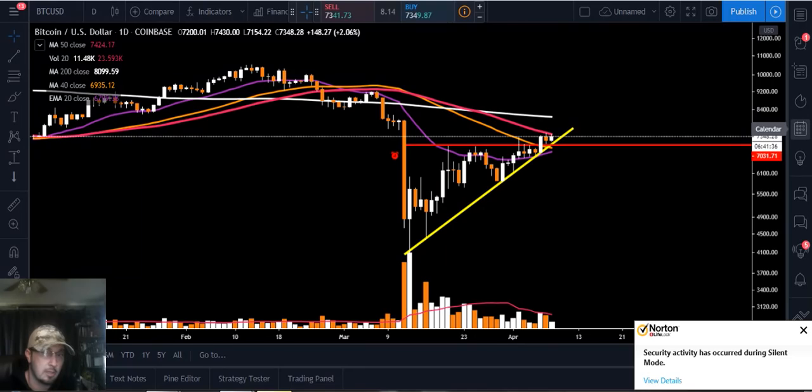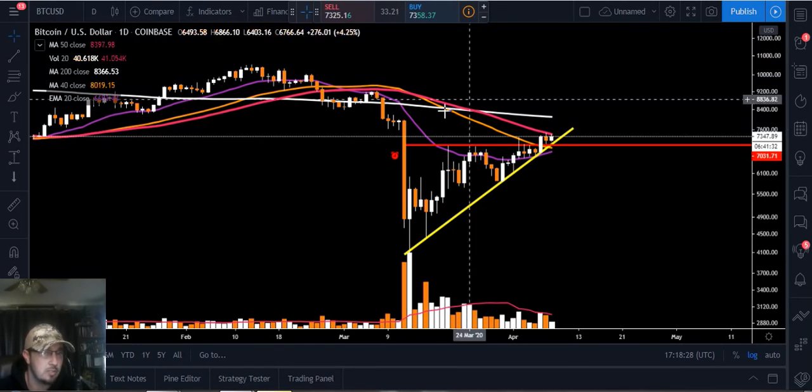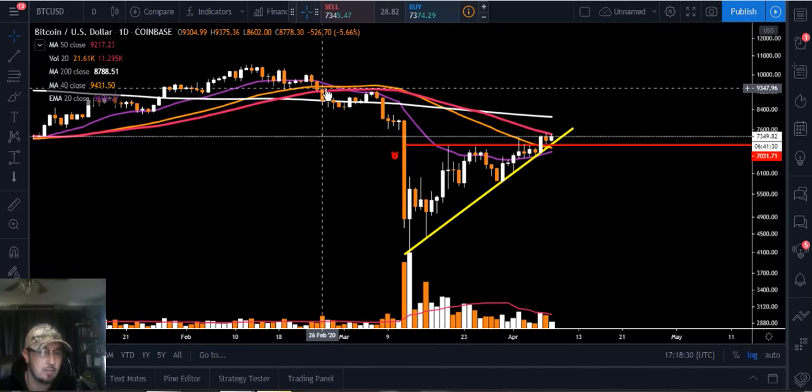We're at a pretty critical area. We're testing that 50 moving average, and it's important, guys. We dropped down below that 50 moving average. It was on February 26th. And since then, we have not back tested it. So in my opinion, it's important that we're back testing it right now. We have to see what we're going to do with it.